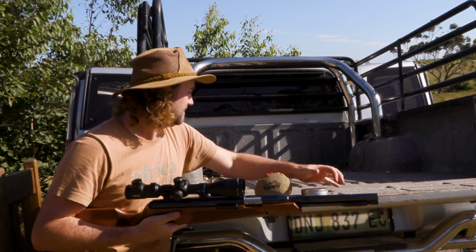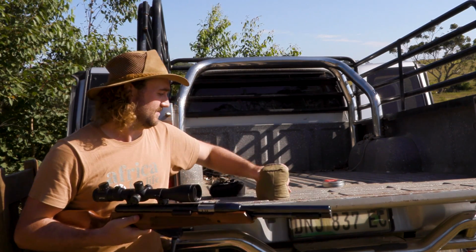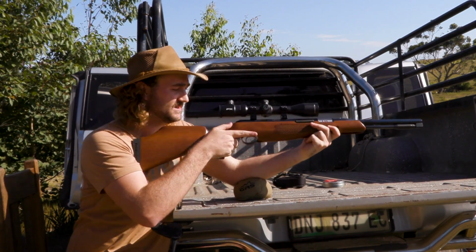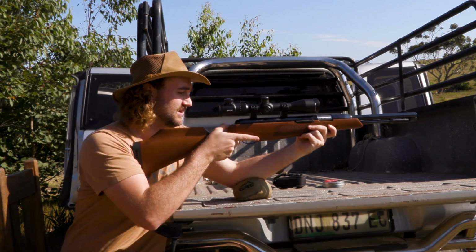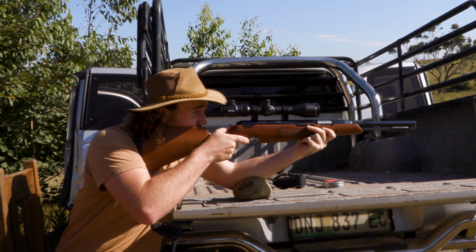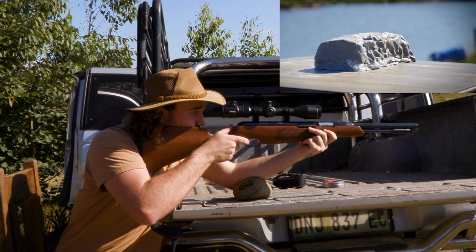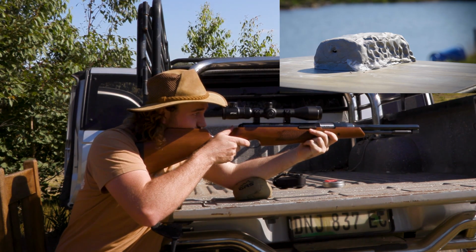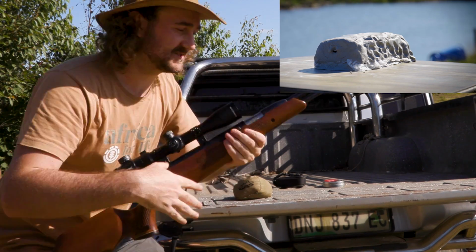Let's see what this can do. 11.5 foot-pounds. I hope this gun's set in because I haven't shot with it in a very long time. Yep, good shot. Let's go check it out.